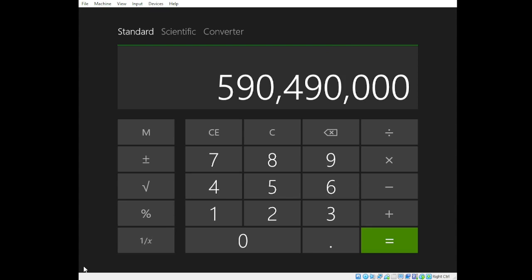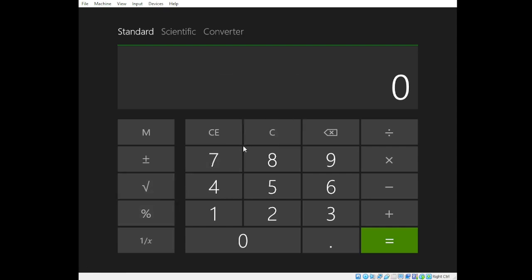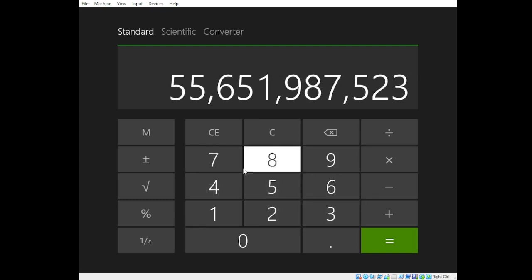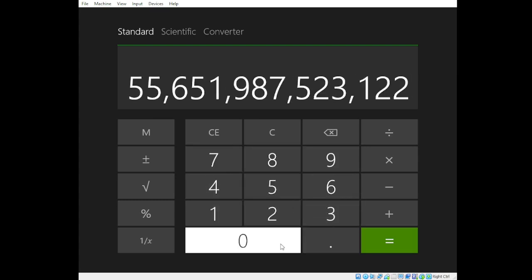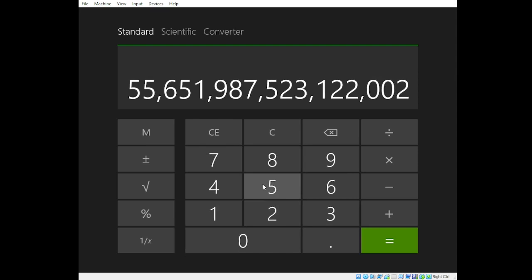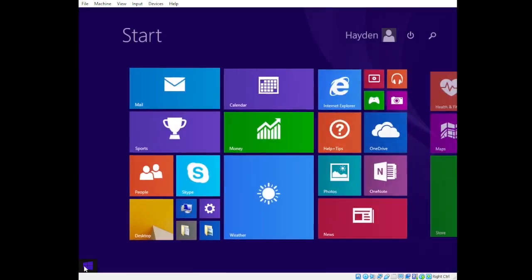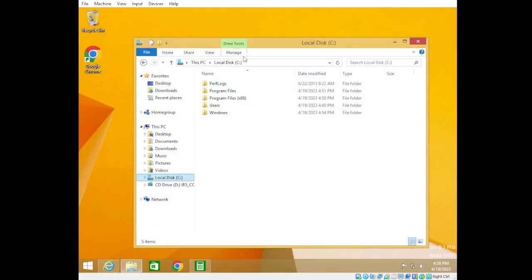Oh my God, I'm stuck. Help me. Oh, there we go. Oh, no, it disappeared again. I can't get the start menu. Let me out. I can't press escape. I'm stuck in the calculator. This is my prison cell of calculation, and I hate it. I can't even click the... There we go. All right.